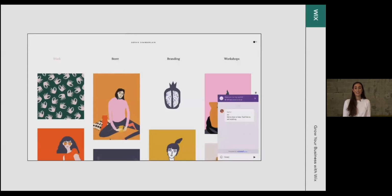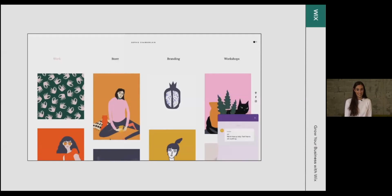Sophie is an illustrator and a graphic designer. She sells her work online, does online workshops, and provides branding and design services. In order to help convert more website visitors into leads that she can later reach out to, she added Wix Chat to her site and set up a friendly pop-up automation when a visitor comes to the site, so that they'll know she's there and ready to help if needed. And here you can see a site visitor already responding to Sophie's message.